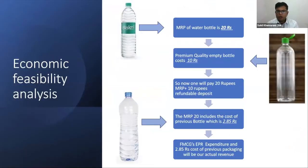So let's see the economic feasibility of this model. The MRP of a water bottle is 20 rupees and the premium quality water bottle costs around 10 rupees. So now one has to pay 20 rupees plus a 10 rupees refundable deposit.